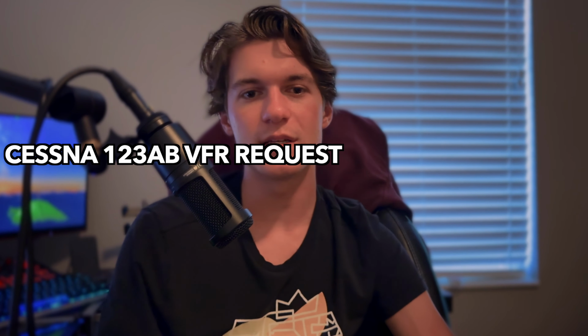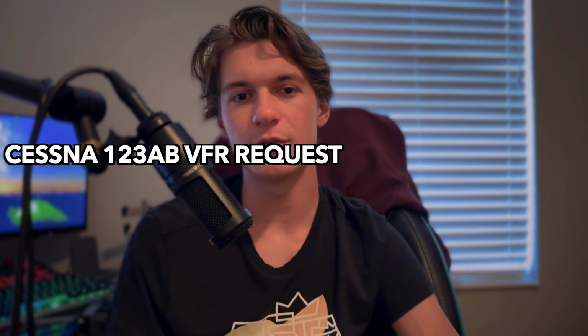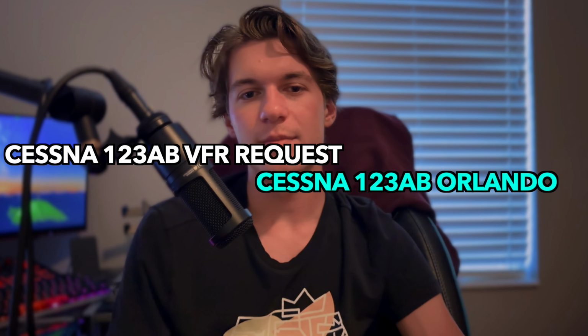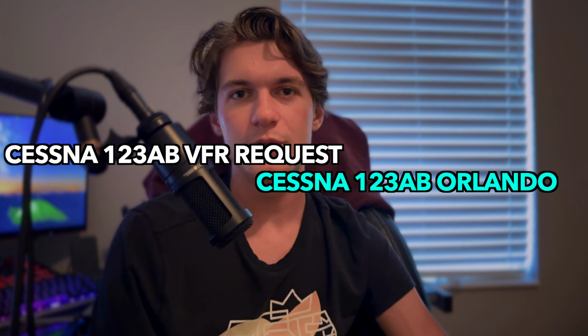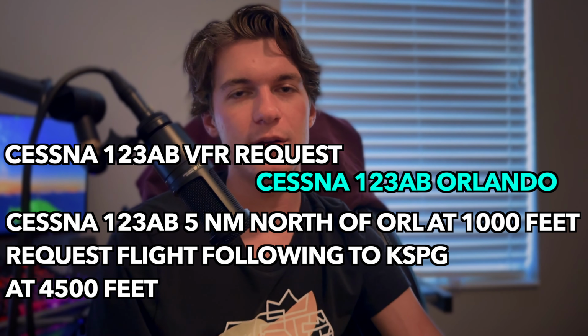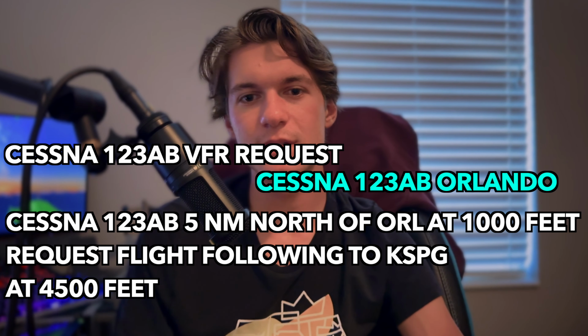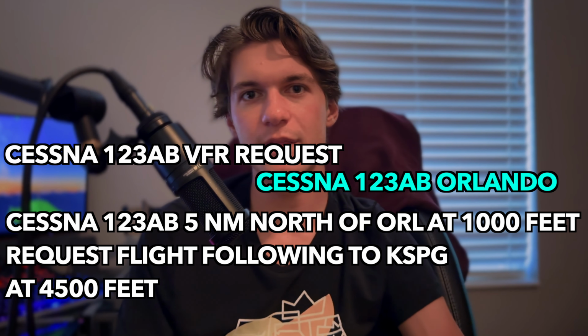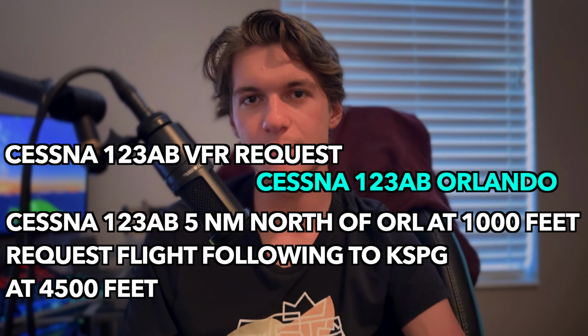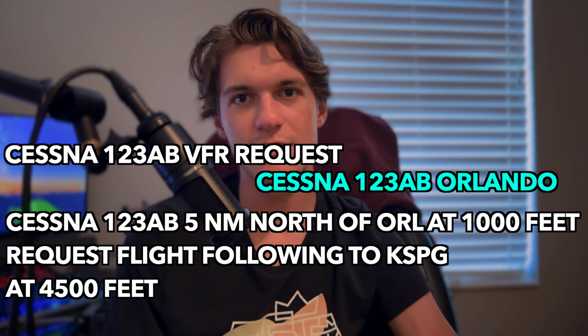Orlando approach, Cessna 123 Alpha Bravo, VFR request. And they're going to respond with Cessna 123 Alpha Bravo, Orlando approach. And then you're going to say, Cessna 123 Alpha Bravo, we are 5 miles to the north of Orlando Executive at 1,000 feet. Request VFR flight following to Albert Whitted, Sierra Papa Golf at 4,500 feet.